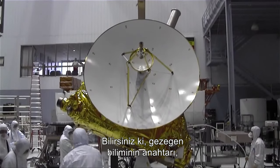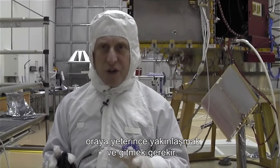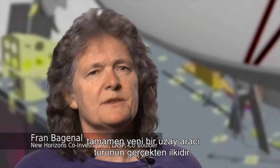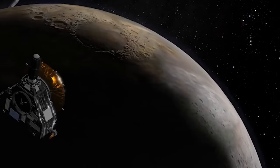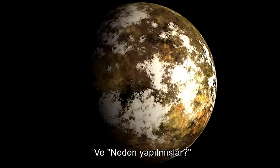Well, you know, the key to planetary science is that you really have to go places to get the resolution, to get up close enough to really see what's going on. We want to get up close and personal. New Horizons is the first, really, of a whole new breed of spacecraft that is focusing on a very specific task. For this mission, the questions are basic. What do Pluto and Charon look like, and what are they made of?